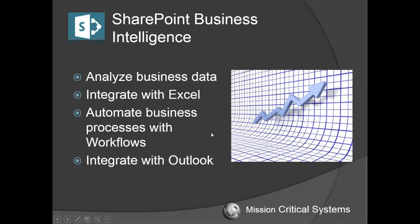What we're going to talk about today is SharePoint Business Intelligence, which is a very intricate but very exciting feature of SharePoint. It helps you better analyze your business data as a company. It also integrates with Excel, so you can take Excel spreadsheets, and we'll show you this today, and integrate them into SharePoint to get charts and interactive data to better analyze how your company is running. You can also automate business processes with workflows in SharePoint. And it also integrates with Outlook, so it makes it a lot easier to analyze your data, especially Outlook components like calendar items, contacts, and tasks, all those good things.